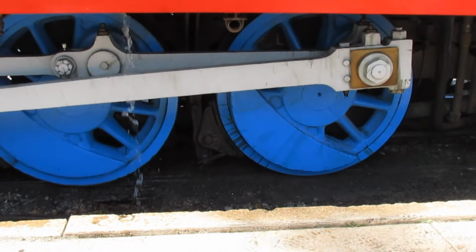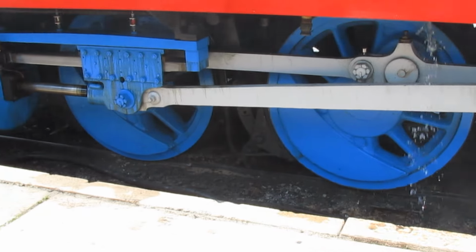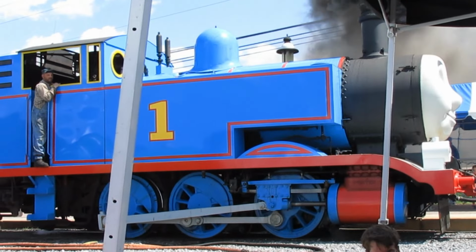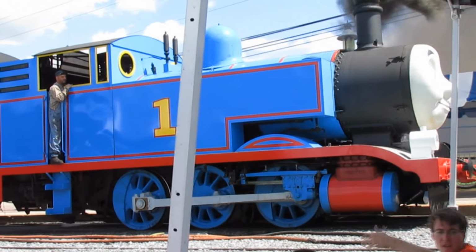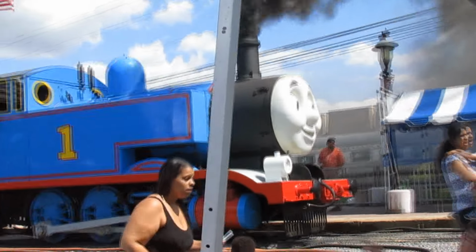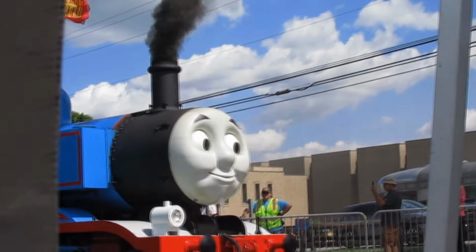The outside cylinders and smaller wheels may look odd to some, but they are kept there for two reasons. One, a rebuild to hide the cylinders would be nearly impossible, and two, these are integral parts of the original number 15 Thomas was built upon. In a way, Thomas continues the legacy of number 15 by operating with its parts. 15 is still around today, only he's number 1 now.